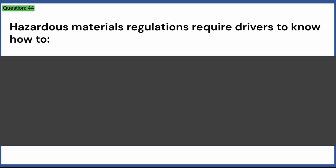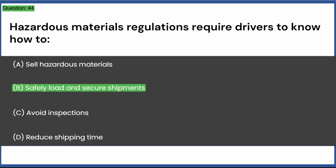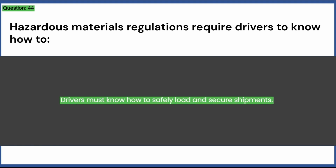Hazardous materials regulations require drivers to know how to A. Sell hazardous materials. B. Safely load and secure shipments. C. Avoid inspections. D. Reduce shipping time. Answer: B. Drivers must know how to safely load and secure shipments.